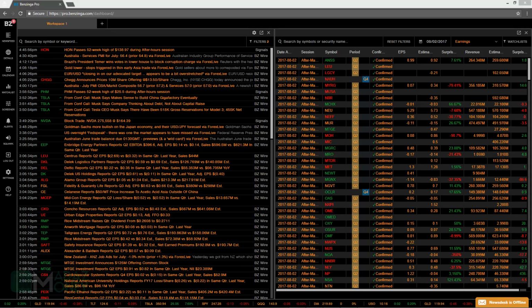With Benzinga Pro, they have this thing called the squawk feature, and it's really awesome. It's basically a guy that reads the news to you, and obviously if you're an active trader like me and you're always glued to level 2 and the chart, you don't really have the time to glance at your news feed every single second. And as we know, when we're trading, things can move really fast, and if you just miss it by a split second, then you miss it.